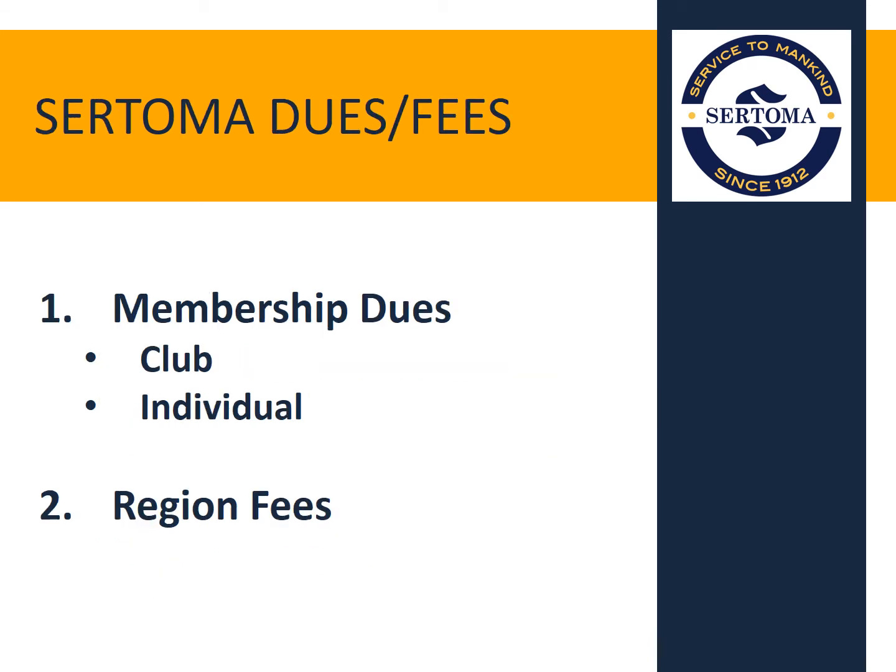Now, as with any business, you're going to have some primary financial obligations you must meet. It is the responsibility of every Sertoma club to meet these obligations to Sertoma and, if required, to their region. Here's a quick look at the 4 major types of dues or fees your club is responsible for.